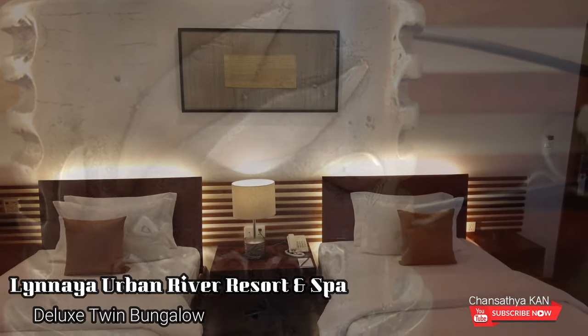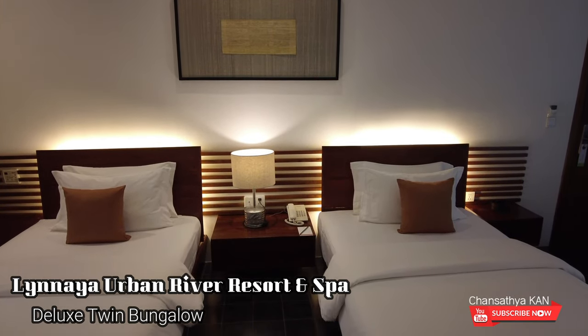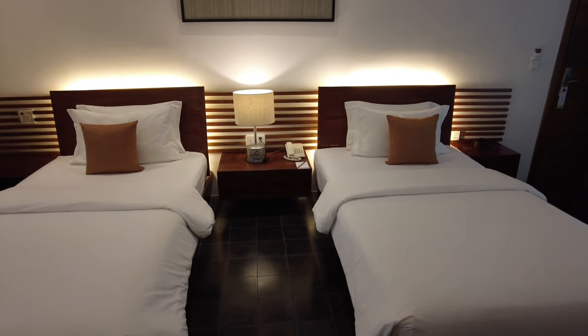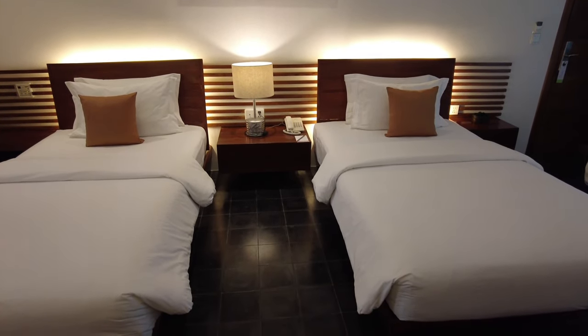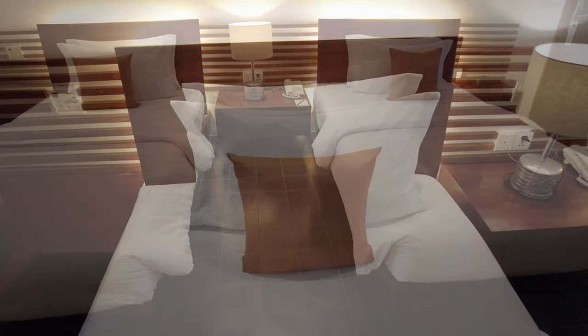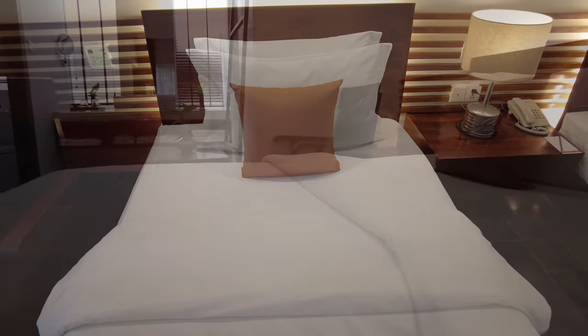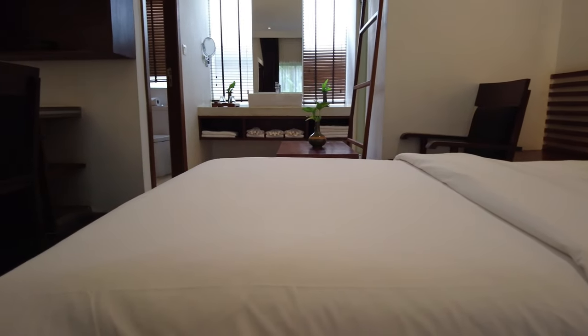Lynnaya Urban River Resort and Spa, the Deluxe Twin Bungalow, are the pride and soul of our property. All Deluxe Twin Bungalows are located on the ground floor. Khmer style decorated, these rooms feature two high-quality, queen-size beds, 1.20 meters by 2 meters, a working desk, and a bathroom with walk-in rain shower.